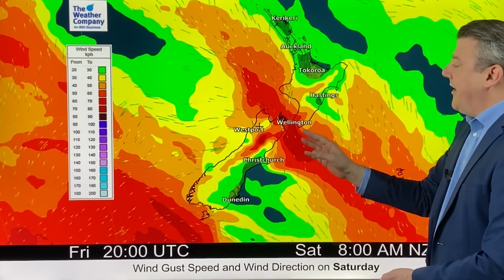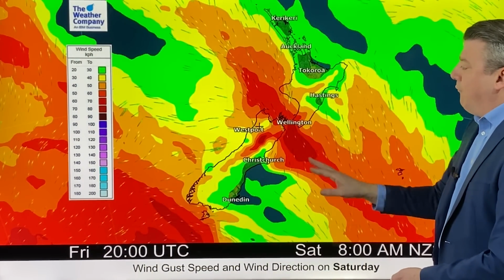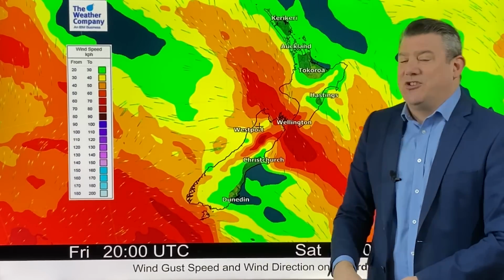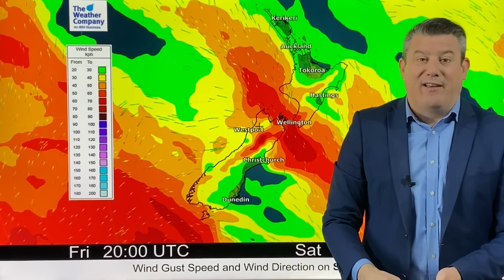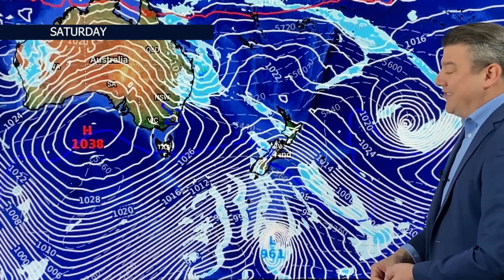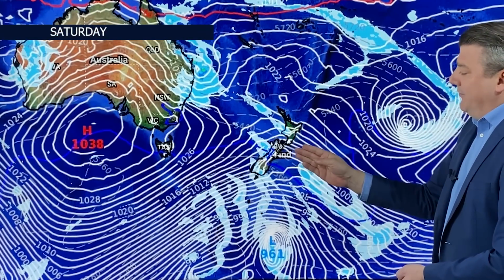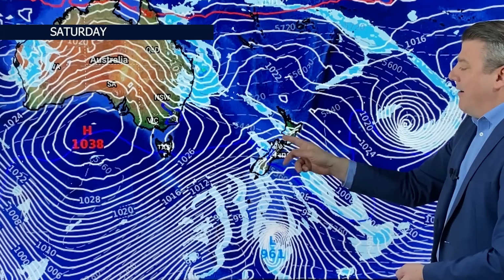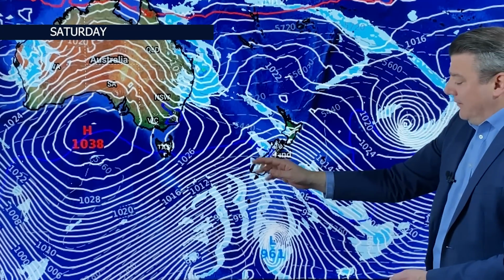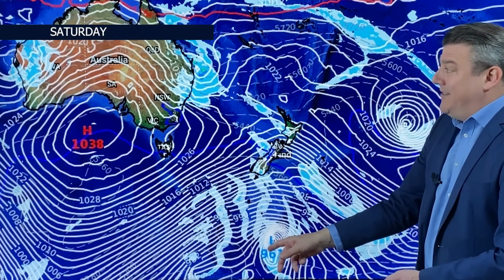This is 8 o'clock Saturday morning. Strong to gale force nor'westers coming through Cook Strait, brushing Wellington and the Marlborough Sounds. Basically normal kind of weather for this time of the year. On the 12 noon weather map for Saturday, you can see those strong winds through central areas, a few showers or some patchy rain moving up the western side of the country, and that windy weather starting to build as low pressure down here deepens further.